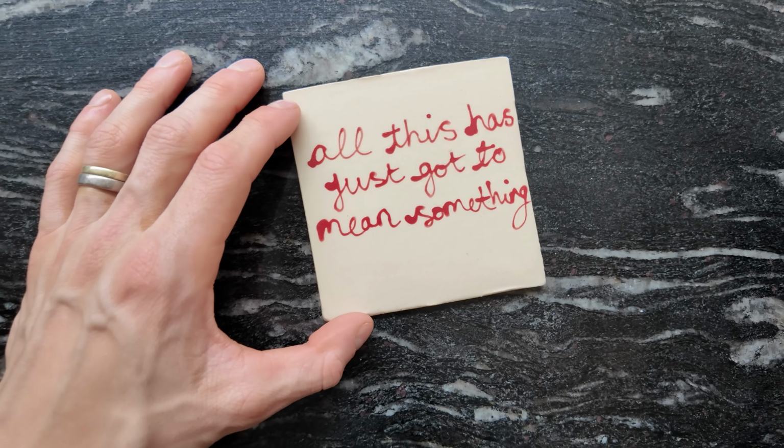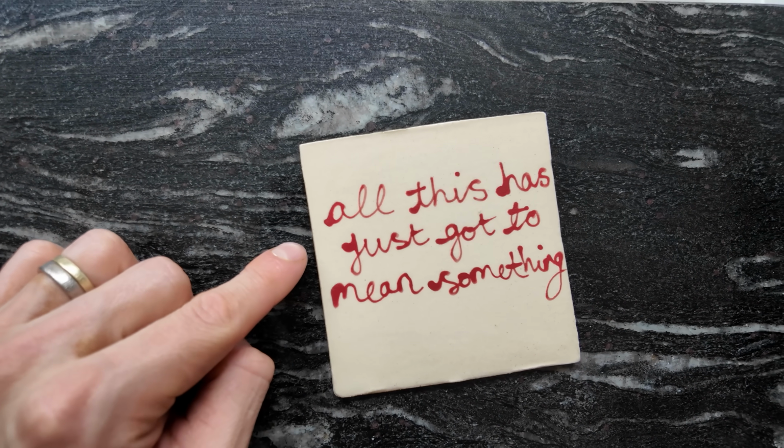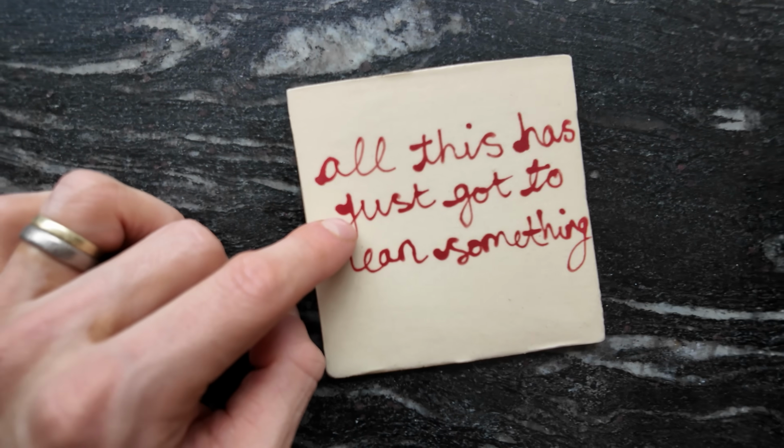And then I wanted to just show you a couple of other things that Mikey bought me for my birthday and they didn't arrive on time. So this is one. I actually did choose this ages ago. I saw it and loved it. It says all this has just got to mean something, but it took a little while to come, but we'll leave it linked down below because I can't remember where it's from.